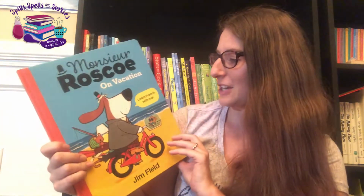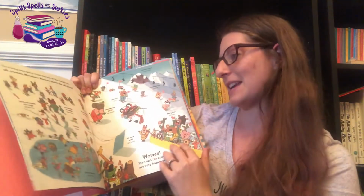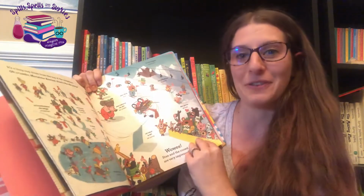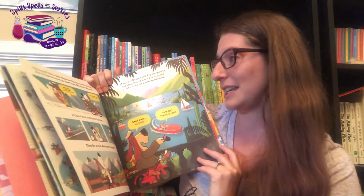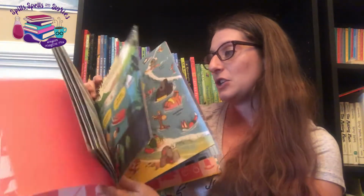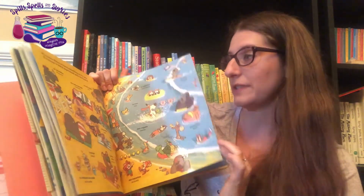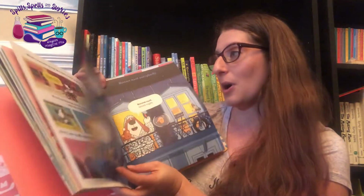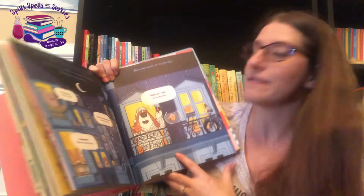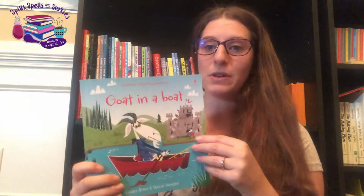One of our newest ones, Monsieur Roscoe, On Vacation, Learn French with Me. I love reading some extra lingual books with my kids, and especially French because I took French, so it's fun for me to be able to teach them when I know some words. So this is a story and picture book because it takes you on a trip with Roscoe and his fish named Fry. But it also talks about different words as they encounter different items, whether they're camping or going to the beach or checking into a hotel. There are all kinds of fun topics to talk about and fun pictures to look at. Bonne nuit, Monsieur Roscoe. Go in a boat.